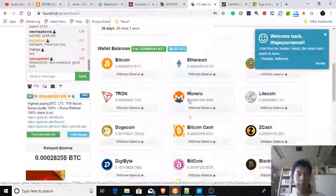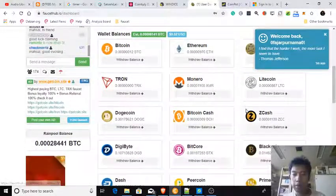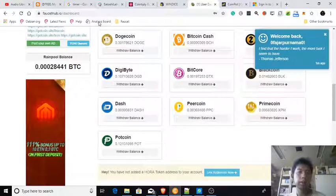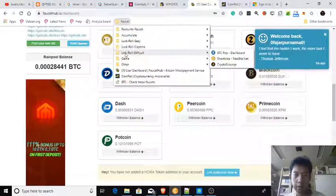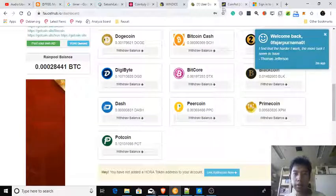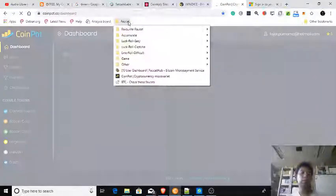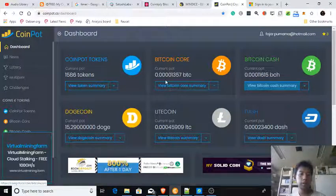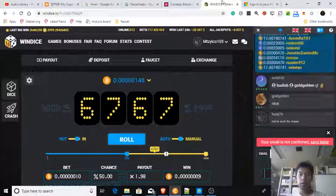Okay, so this is how much balance I have in my faucet hub since 2 weeks ago. And this one is not including the lap roll easy, the lap roll captcha, and so on. And this one is in my coin pot account, which includes only the accumulated one from the moons. I already have this much since 2 weeks ago. And what about this one?